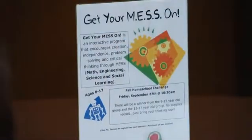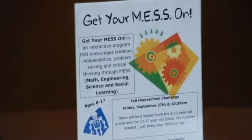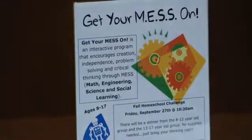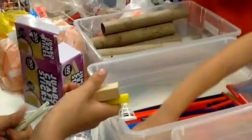Very good. Get Your Mess On was my little brainchild this summer. So during our summer reading program, I wanted to introduce some kind of STEM programming. So I started to think, what can I do? I can do this, but it's just a one-time program. So I said, why don't I put all of these great ideas together and create a mess, literally. It was a giant success.